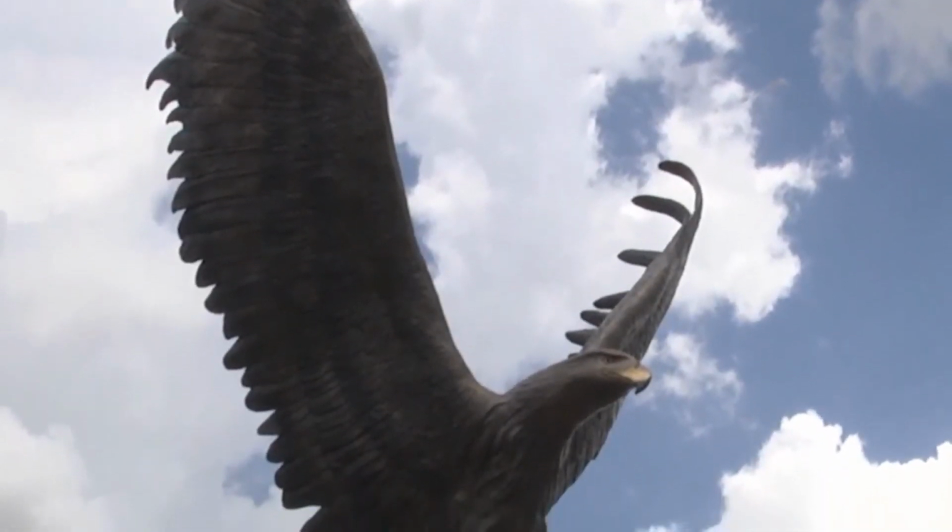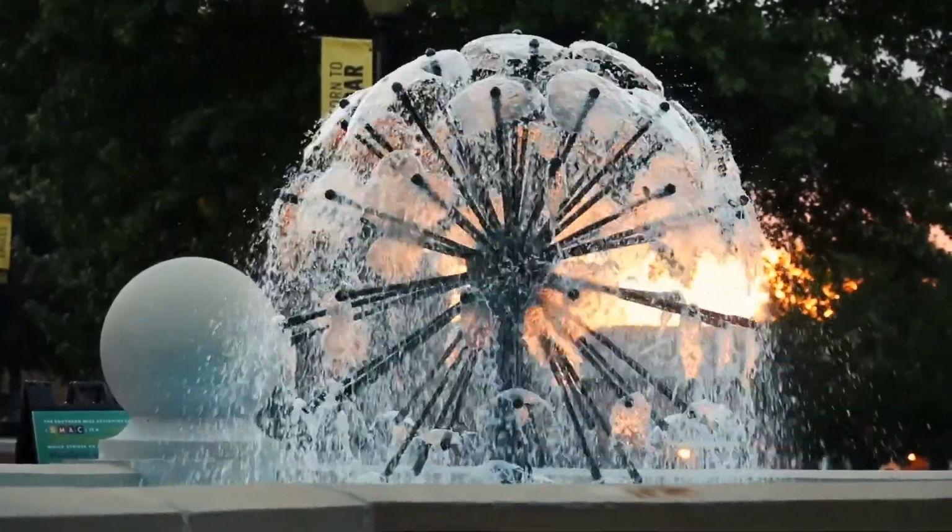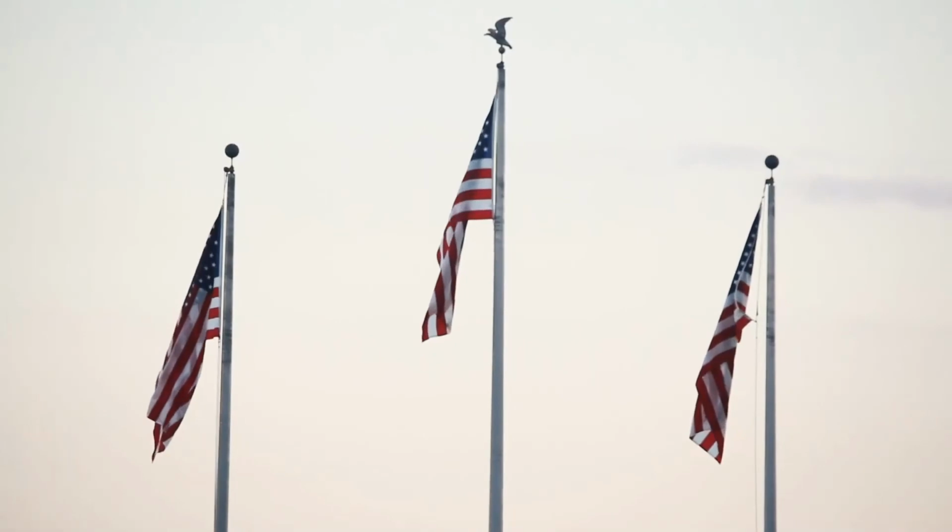You know, that's the hallmark of Southern Miss. When you look back over 110 years of history, you see that the determination and persistence of this university saw it through legislative fights, wars, depressions, tornadoes, and hurricanes. The determination that's within this very institution is also within you.